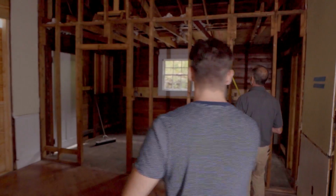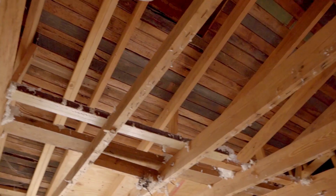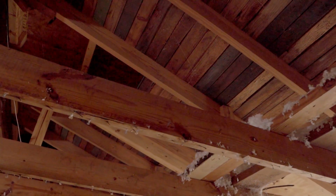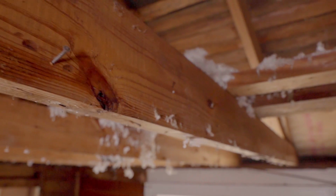Longleaf's got it. So this is all coming out. What room are we in right now? This part is the kitchen. These are the beams. They've torn the ceilings out, and we're going to use the joists here for the banister. It'll make a good banister. You can tell by the grain, it's old heart pine.